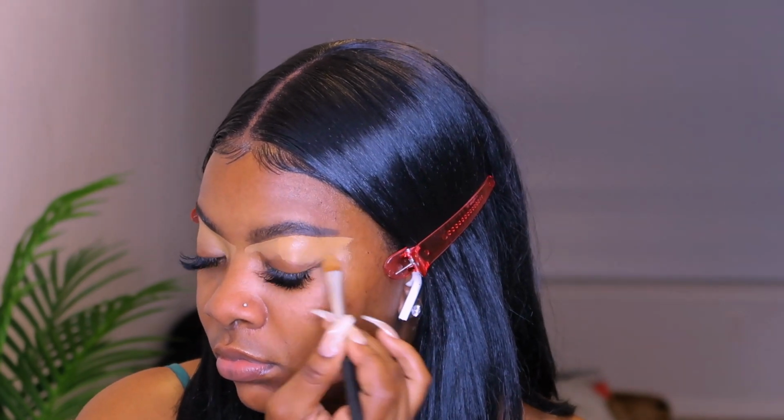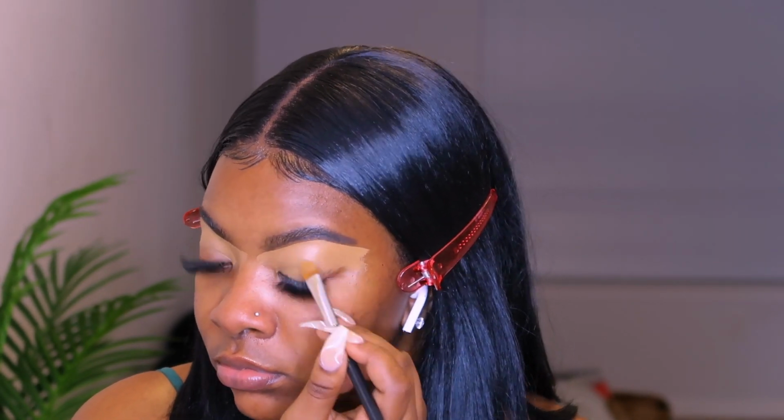I'm feeling these pretty messy just because I know I'm going to be cleaning them up. I'm going to be using the concealer we're going to use later on, which is the Juvia's Place concealer in the number 10. And I am going to be doing an eye look, so this is going to go all over the lid. And on the top, I'm going to use the foundation that I'm going to use later on, which is the Juvia's Place foundation in Tanzania.